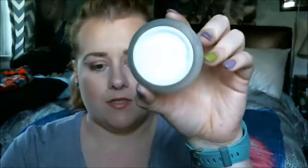How many ounces is it? I don't even know. It doesn't even say on here. But it comes just like a thick cream like this. And this stuff is fantastic. It doesn't necessarily, for me personally, minimize fine lines, but I definitely notice how hydrated my under eyes are when I use this. My under eyes were so dry this winter, and moving into spring, I could just tell they were just lacking so much moisture, even if I don't have makeup on.